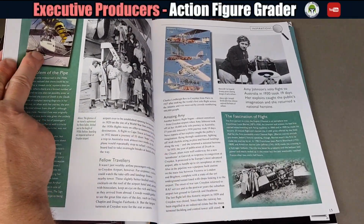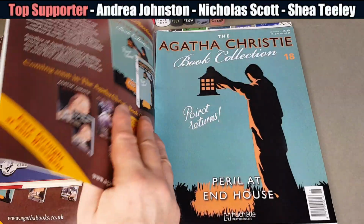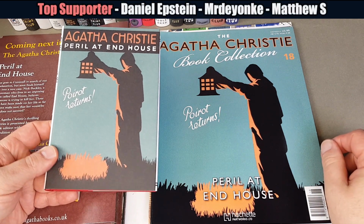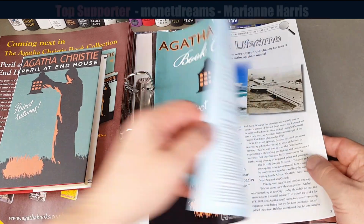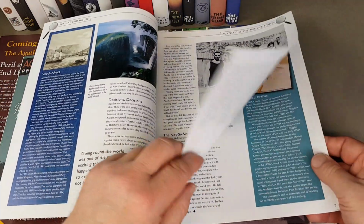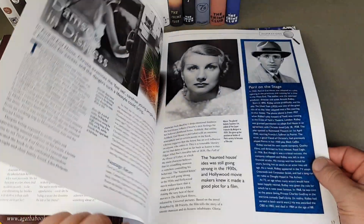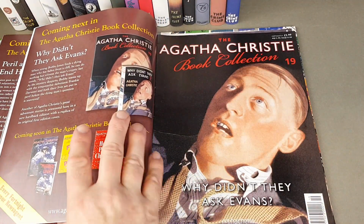There's another favourite of mine, the Tom Adams one, for Fontana, with the wasp. Very, very nice indeed. Now we've got Poirot Returns in The Peril at End House. Very nice.